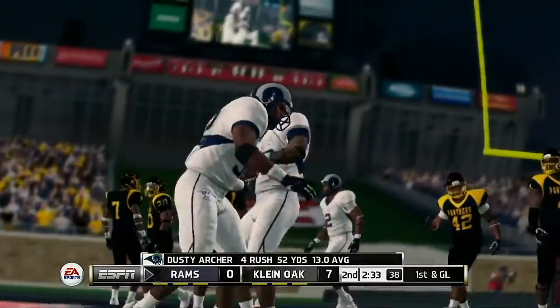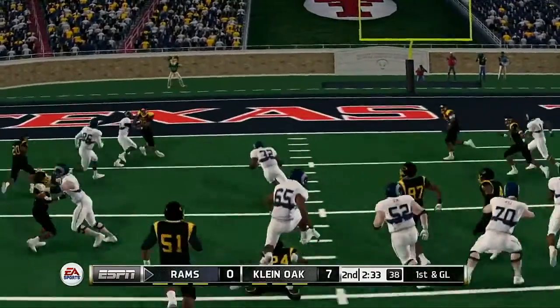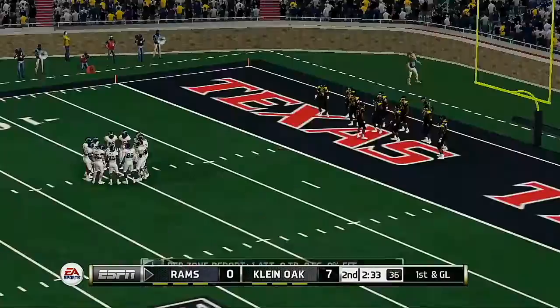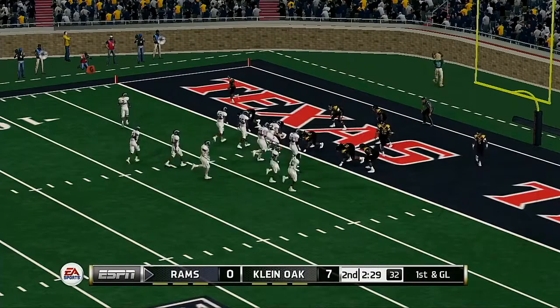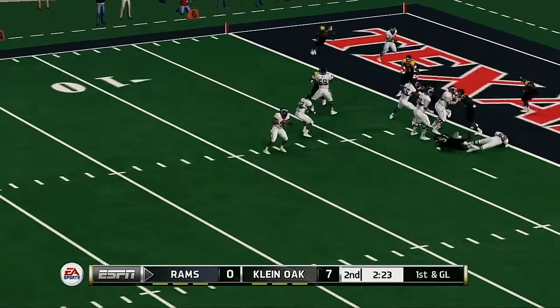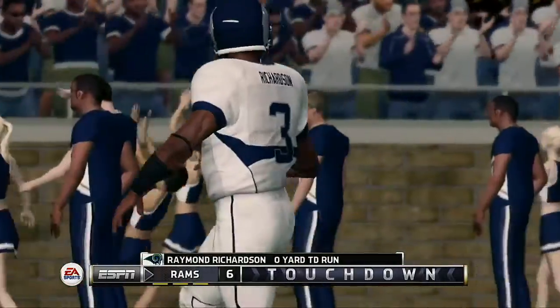They're eating up a lot of field on this drive. I'm really impressed with their ball control. First down, and they've got their eyes on that goal line. They're back in the red zone after fumbling on their last visit. He's scrambling, keeps it, and he's got a touchdown.